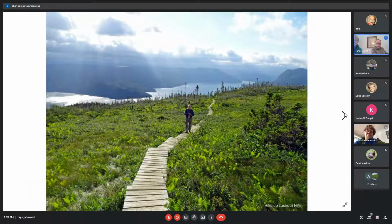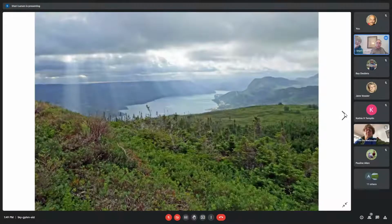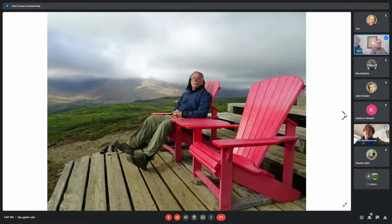Now, we also did another hike called Lookout Hills, which is above the ranger station in this part of the park, and you get a good lookout. And more pitcher plants, more views down into Bonne Bay and just general Western Newfoundland views. And a lot of different places where there's sort of a natural resting area, they put these chairs. And there's really not that many hikers, so usually the chairs are empty, so we could sit down and rest, have lunch.